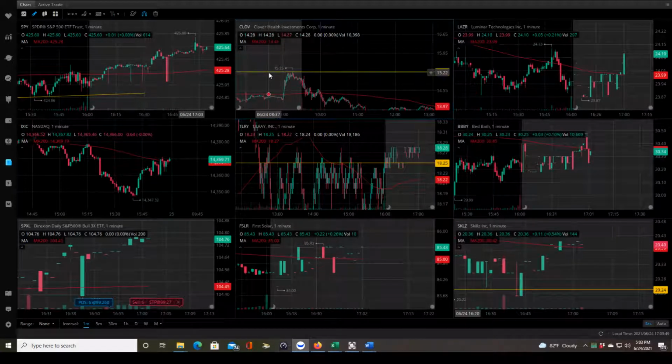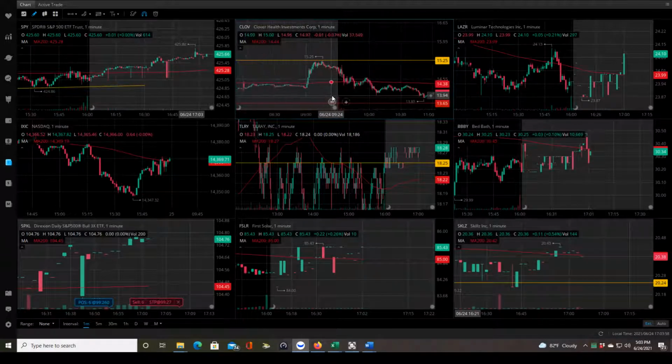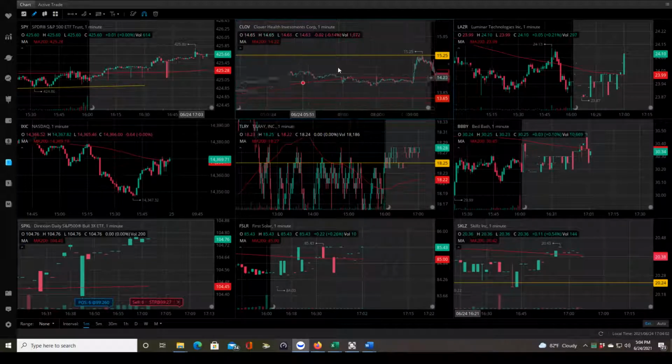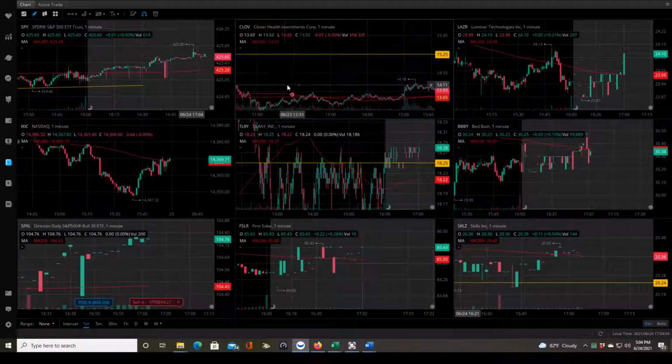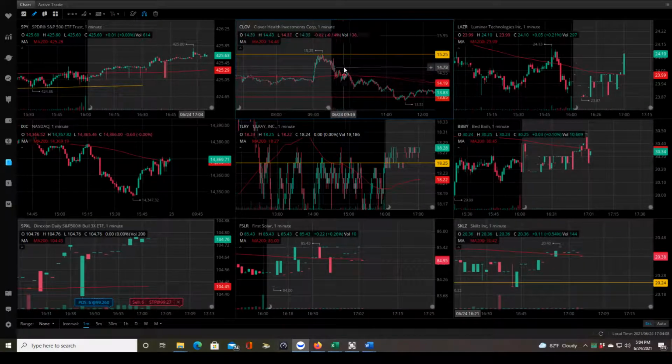So here you can see CLOV created a new high in the pre-market, so I marked that out. If I don't see the stock trading above that high, I don't take a position. And how did that work out for me? Even though previous to that it was trending up, it was trading higher in the pre-market, trading higher than yesterday. Well, it worked out well because it kept me from taking any trades.